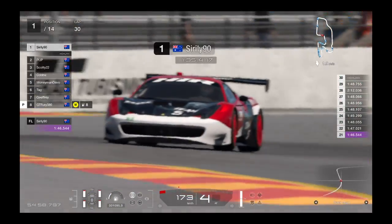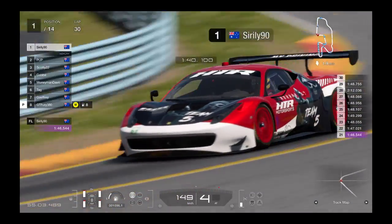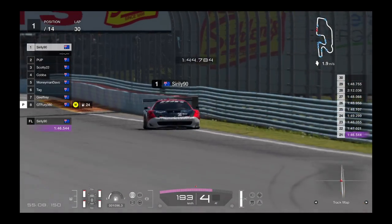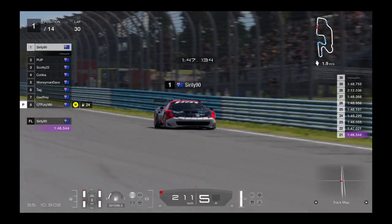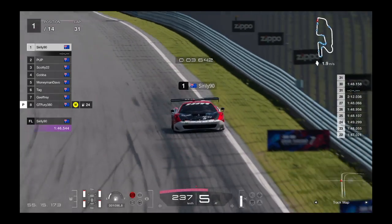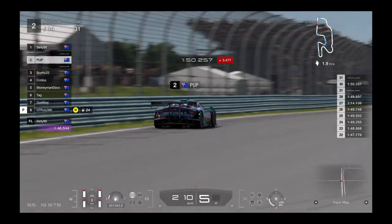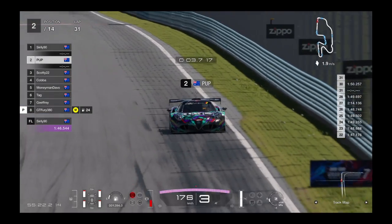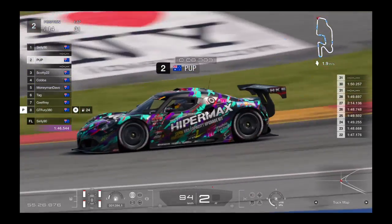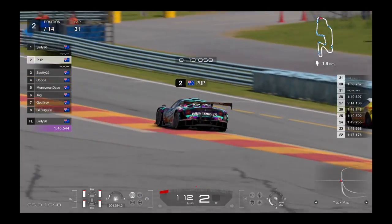So I've just come into the pits. Shirley goes through. So I've only had to take on a small amount of fuel. I've swapped over to the hards. So Pup goes through into P2. Looks like he's waiting for me to come out of the pits here.